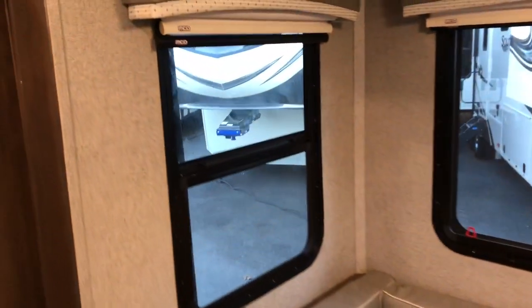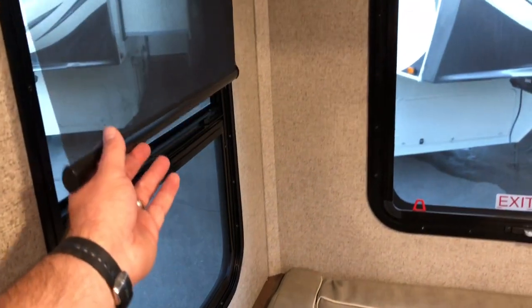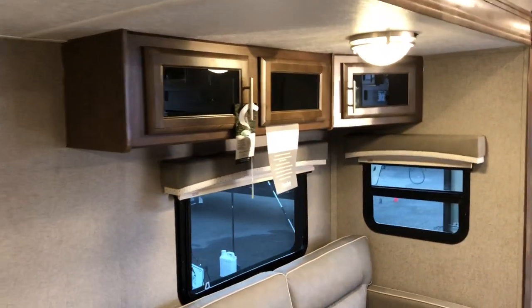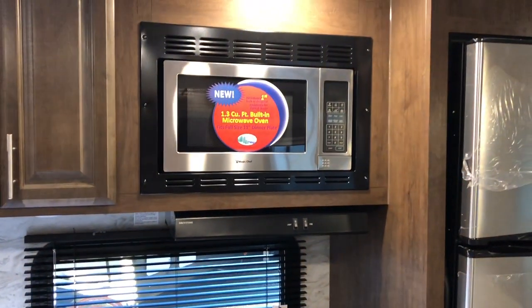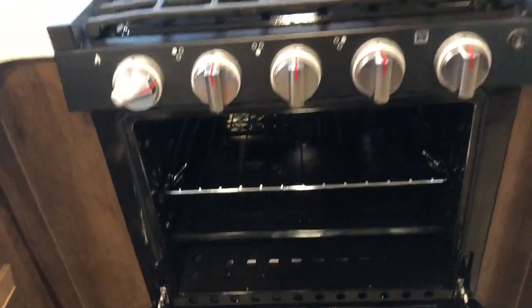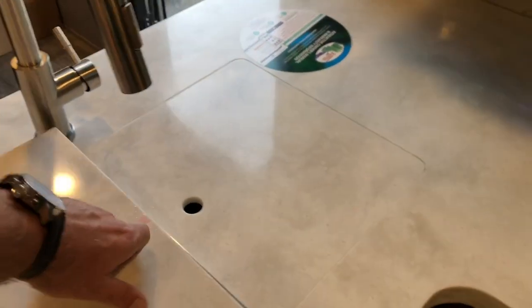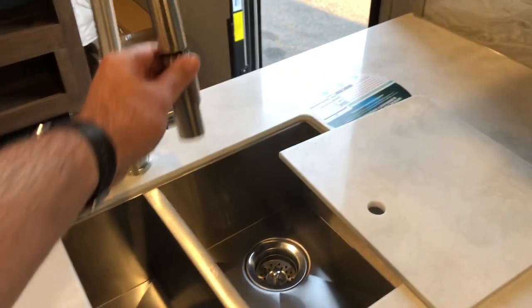We did the roller shades, so you'll see the day and night roller shades. So you can black everything out. Very nice new feature. See the overhead cabinetry. And the kitchen. Stainless steel microwave, overhead storage, flush mount cover on the oven. Rockwood does a good job with the larger oven. LED lights. It does have the dual stainless steel sink. Also spray head.